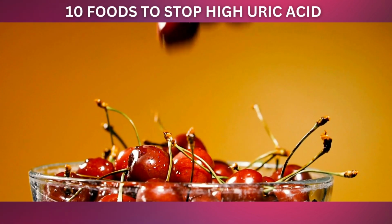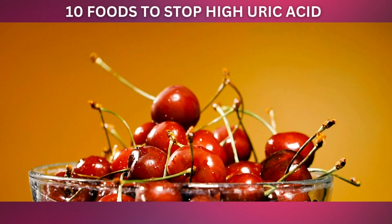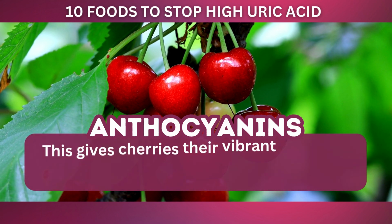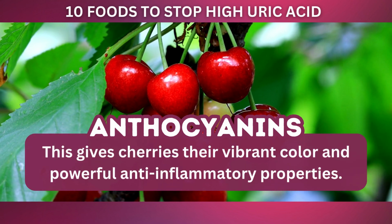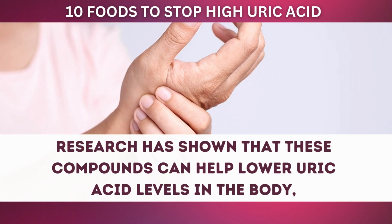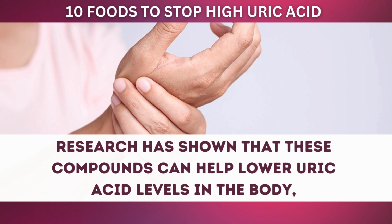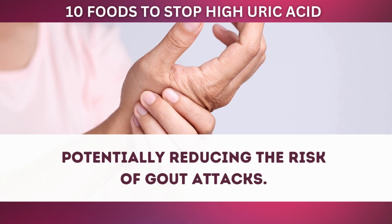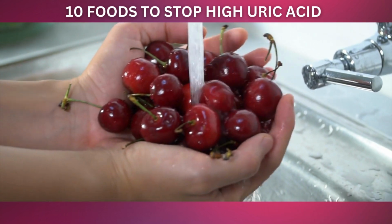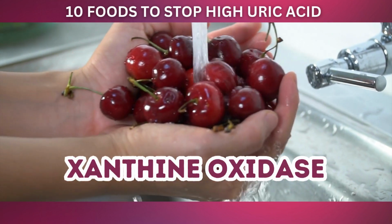Cherries, especially tart cherries, have been gaining attention for reducing uric acid levels. These ruby red gems are packed with anthocyanins. This gives cherries their vibrant color and powerful anti-inflammatory properties. Research has shown that these compounds can help lower uric acid levels in the body, potentially reducing the risk of gout attacks. When you consume cherries or cherry juice, the anthocyanins help to inhibit an enzyme called xanthine oxidase.